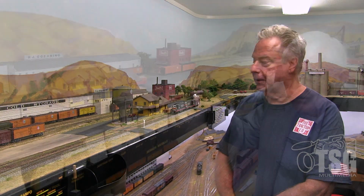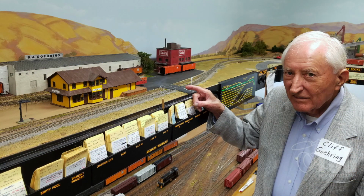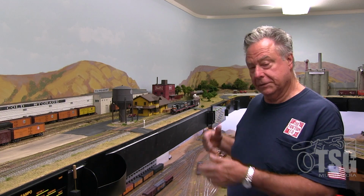The story continues. A gentleman by the name of Cliff Gehring was next door at my neighbor's house one day at a meeting, and I saw his name tag, and I asked him if he was related to PJ Gehring. He says, well, that's my father. So I said, well, come next door, I want you to see something. So I brought him over here, and he saw the shed. And he says, when I was a kid, I used to pack grapes into PFE reefers at that shed. And I asked him, does this look like your dad's shed? He says, oh yeah, just like it. So I feel like I got that one right.